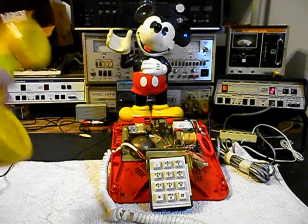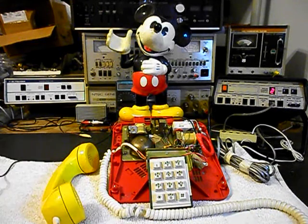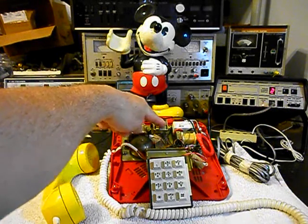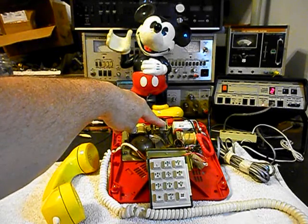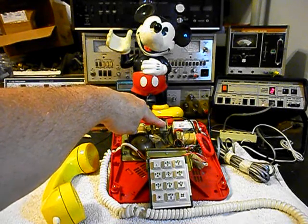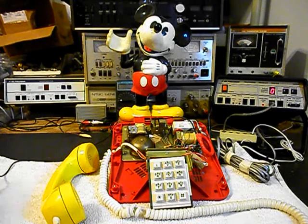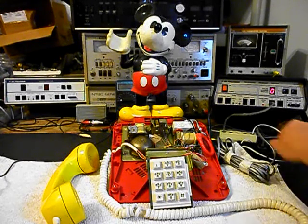Hello, hello. So we know that this telephone is dialing out. It has transmit and receive. We can go ahead and hang the unit up and use the analyzer and send a ring cycle. I'll let it go one more time and we'll give you some dial tone. Turn our amplifier off and we can unplug our unit.